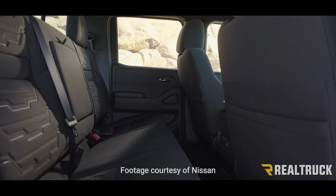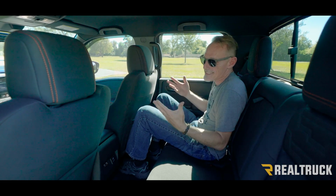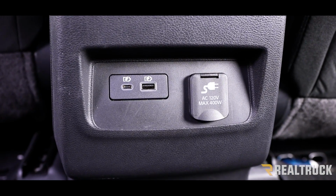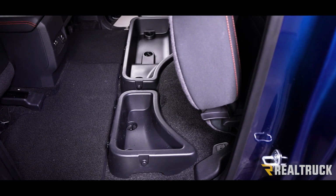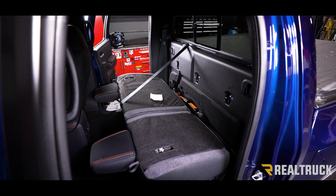Speaking of expectations, I'm really not surprised at the amount of space that's back here. Most adults are probably going to want to ride up front. This is a mid-sized truck, but there's plenty of function back here. We've got a couple of good charging ports. We've got a 120 standard outlet. Underneath the back seats, we got some good storage, and the seat backs will fold forward to give you access to your jack as well as your child safety anchors.